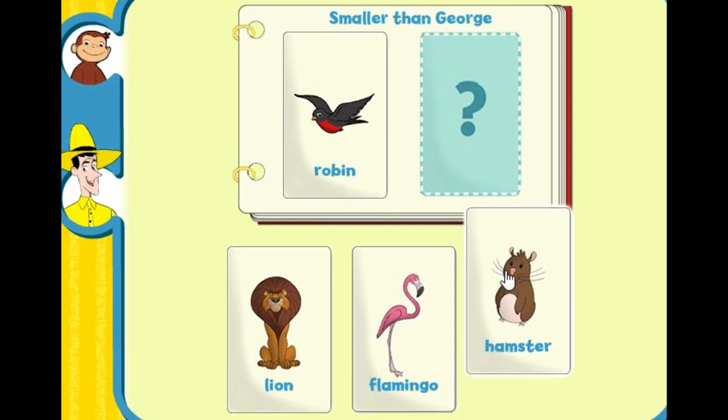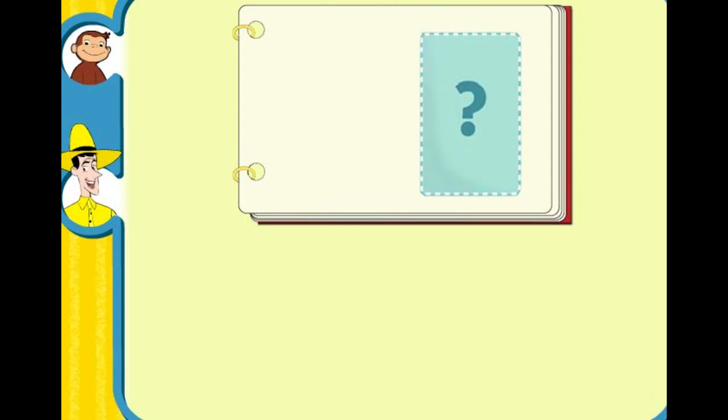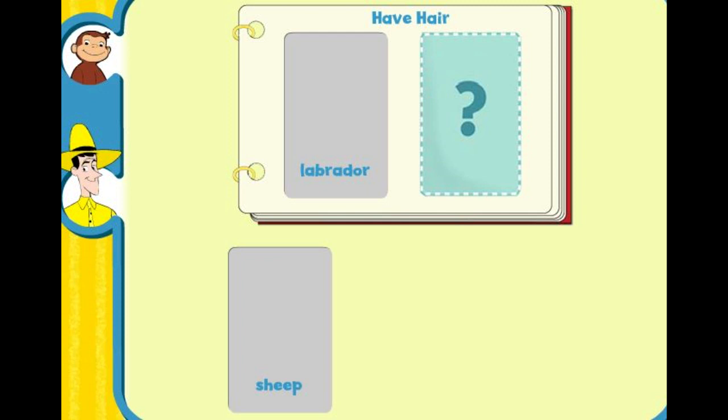A lion. A hamster. Yes, a robin and a hamster are both smaller than George. Which of these animals also has hair? Here's a Labrador.